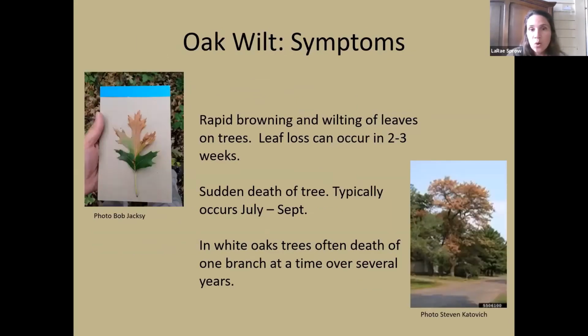These are what the oak wilt symptoms would look like, and you would be seeing these now in your neighborhoods or in our natural habitat. Usually the symptoms start to show in July, and you'll continue to see different trees getting the disease through September, so through the end of the season, while it's still an active growing time.